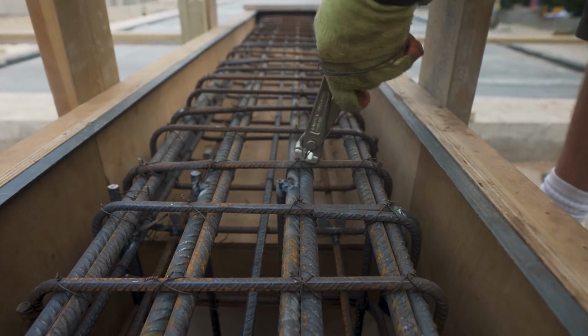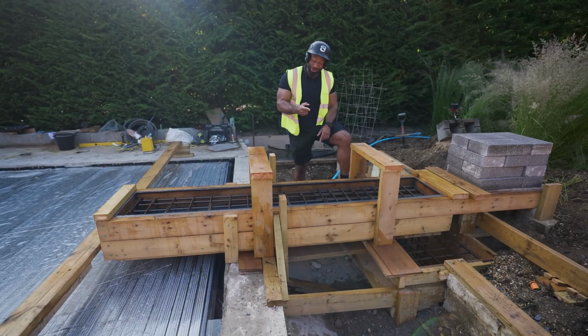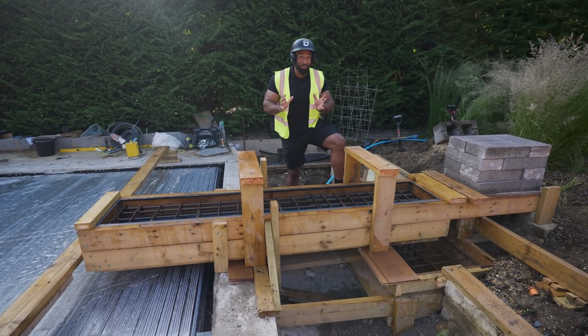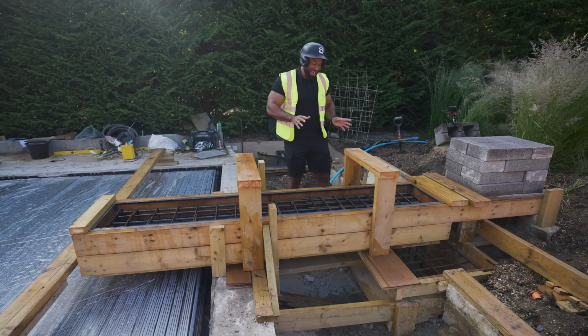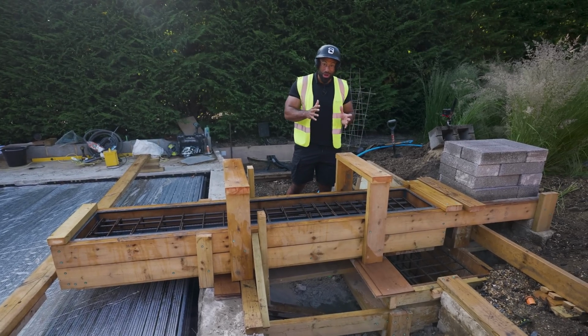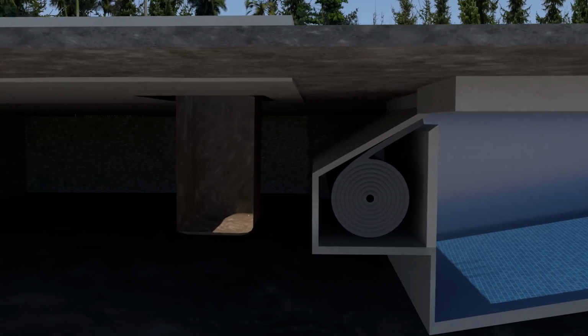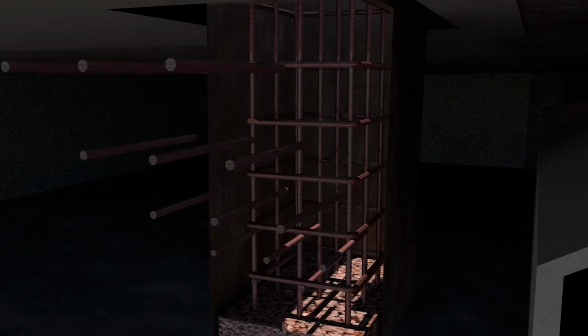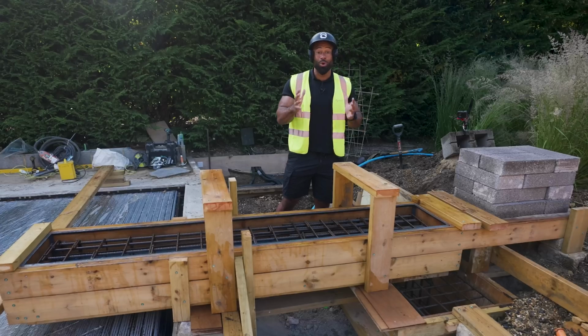The big day is upon us. We are about to start pouring the concrete. We had a little bit of a change midway through, and our excavation, when we got to 1.7, we found the ground to be very soft. We had to go another 500 mil deep, build it up with type 1, compact it, and then we began to fit our rebar, and we're gonna pour the concrete now.